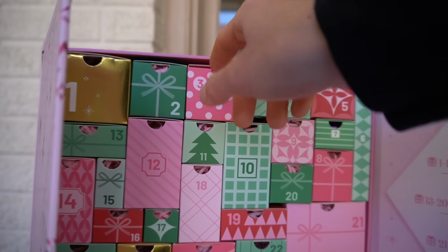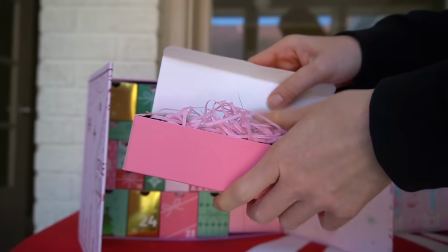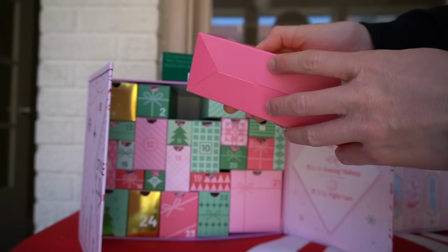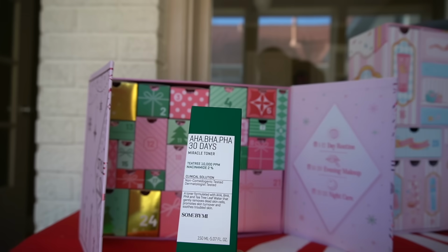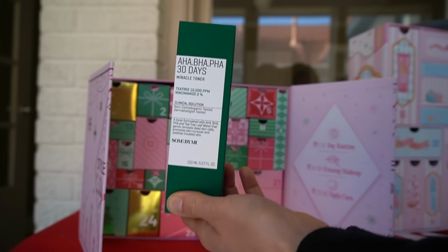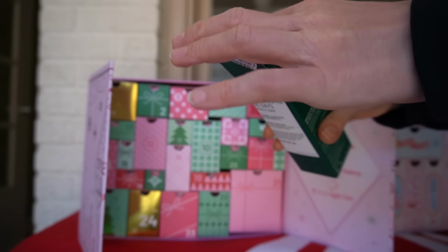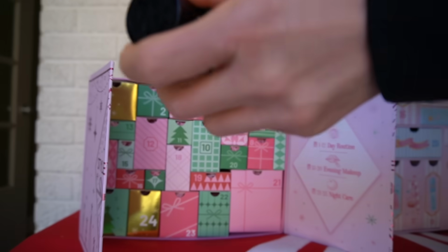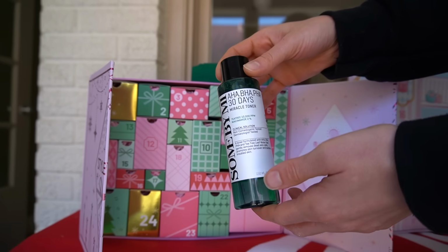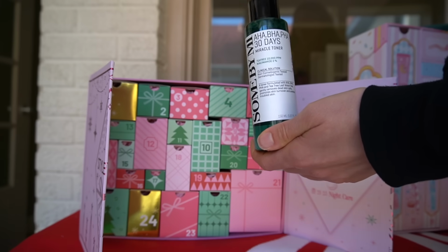Day 3. This is the Sun by Me AHA, BHA, PHA 30 Days Miracle Toner. Am I holding it up there? Now, I've used their body wash and it's really good. The body wash is good if you are prone to breakouts. Have I used the toner before? I can't remember. I feel like I have used this toner before. Man, I have tried so many products over the years, I'm starting to forget, but I know the body wash is really good.